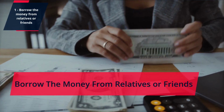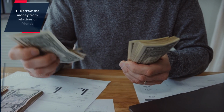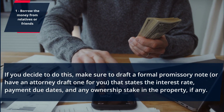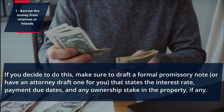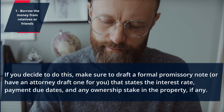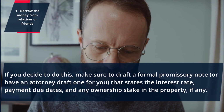First, consider borrowing the money from relatives or friends. Borrowing money from relatives and friends is another alternative if you have very little money to make a real estate investment. Make sure to draft a formal promissory note that includes an interest rate, payment due dates, and the lender's ownership stake over the property, if any.